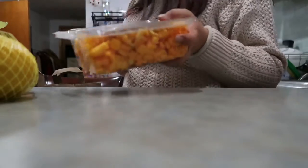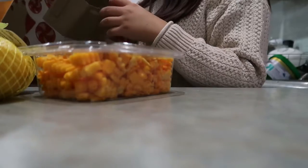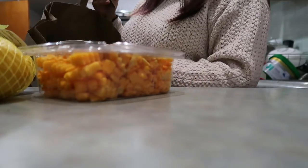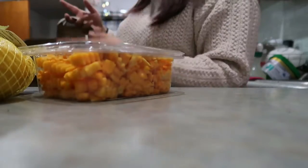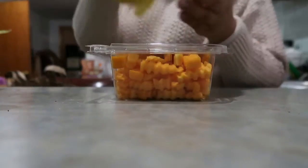And I got some butternut squash zigzags. Also, I get that the person that packed my bag was trying to not crush things, but I feel like she probably could have put more things in the bag. That's fine. It's not a big deal.